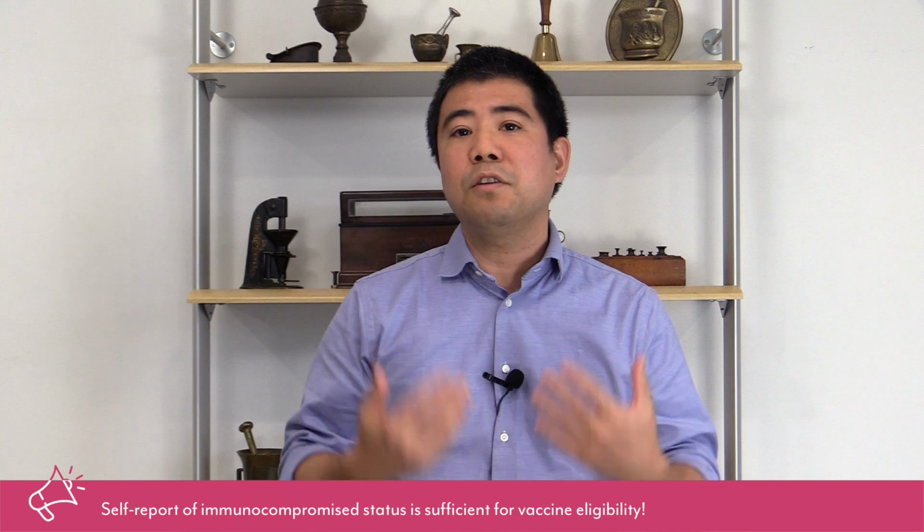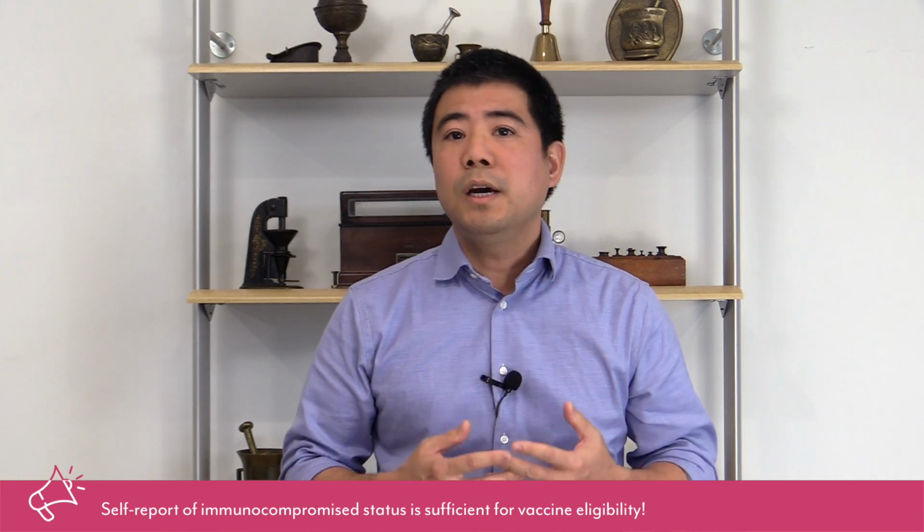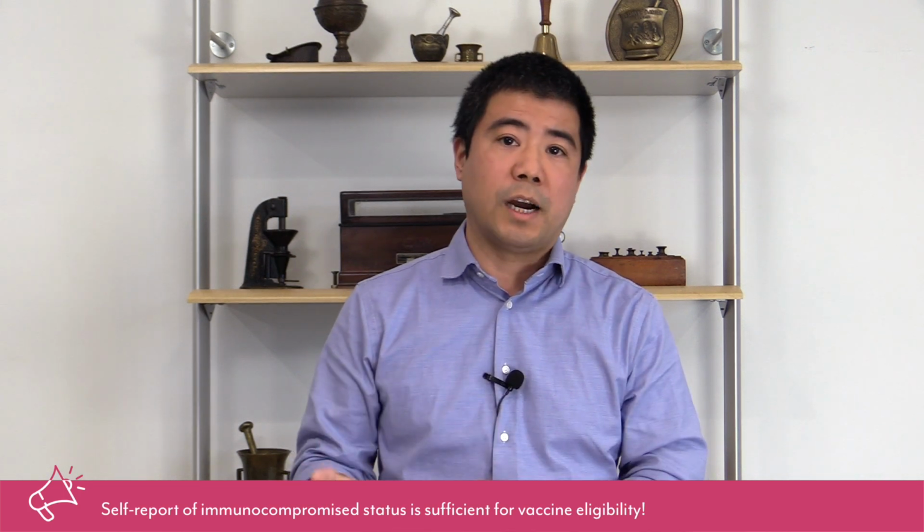Now, another very important consideration regarding immunocompromised status is that self-report of this status is sufficient for vaccine eligibility. You don't need oodles and oodles of documentation from their physician or from their hospital to document that they're immunocompromised. If you have a list of these immunocompromising conditions and medications and they attest to an immunocompromised status, that is sufficient for vaccine eligibility. All right, so let's talk about certain vaccine considerations for this group.